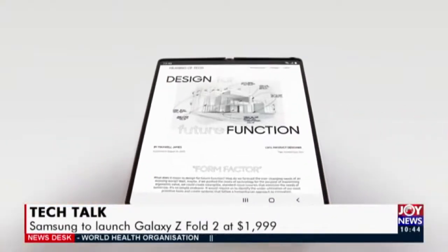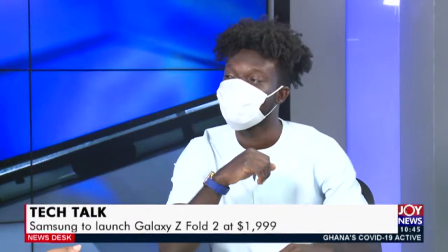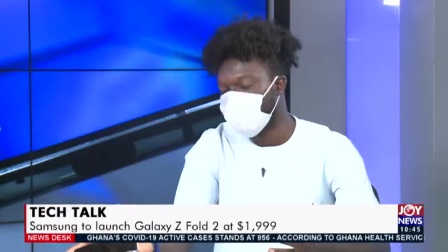But $1,999. Why is it so expensive? You're paying for the novelty. You're paying for the exclusivity of owning this, being one of the first people to own a Galaxy Z Fold 2. Well, I don't want to be one of the first people, because that's just some bragging rights that for me doesn't really add anything. But for the bragging rights, yes.